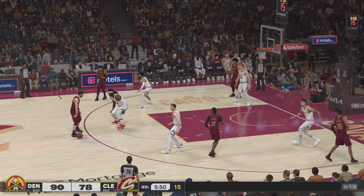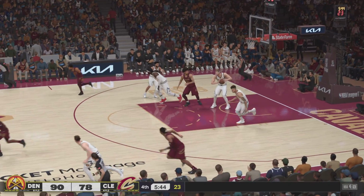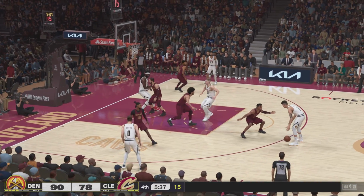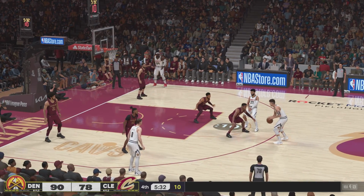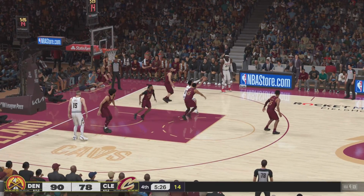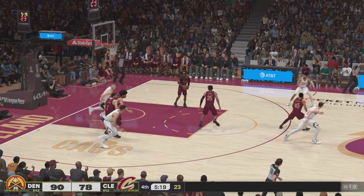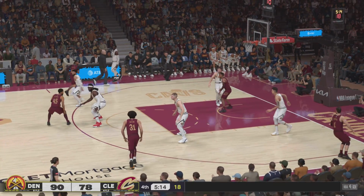Back to Strus. Pass to Garland. Off target from outside. The Nuggets leading by 12. Outside, Porter. Out left to the wing. LeTrae. And they get it back. Here's Brown. Lowry for three. Garland with the rebound. The Cavaliers shooting in the fourth quarter, not pretty, down around 29%.